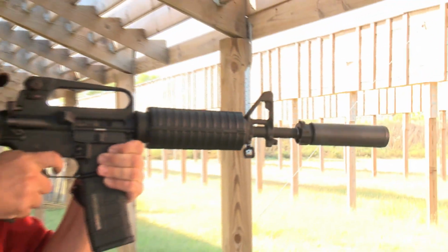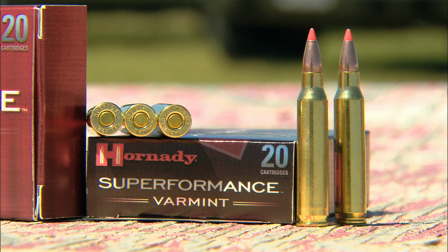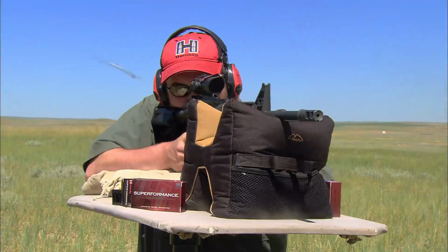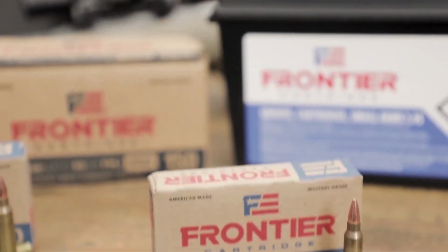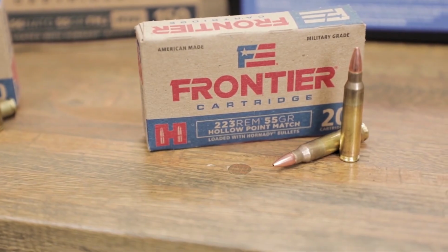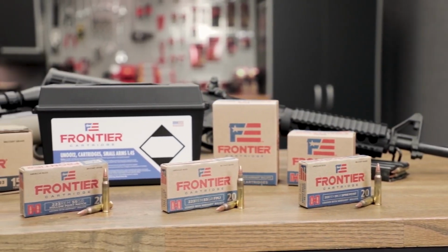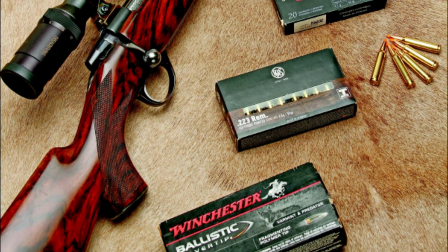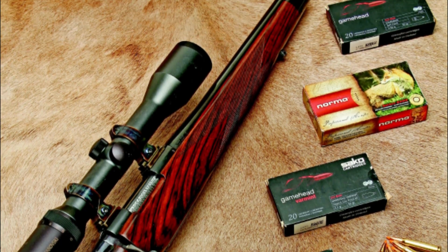At the end of the day, if you're going after big game, the .223 shouldn't be your first choice. It's legal in some places, sure, but legality doesn't always equal ethicality. If you truly respect the animals you hunt, choose a caliber that gives you the best chance at a clean, one-shot kill, even when conditions are less than ideal.